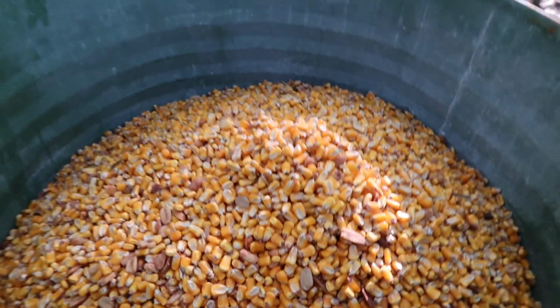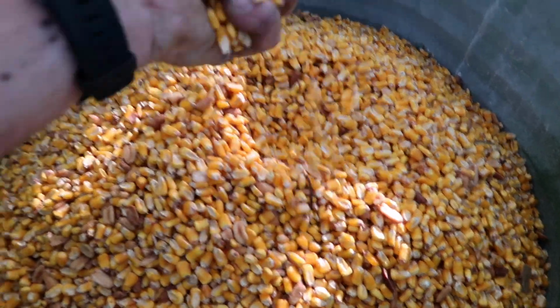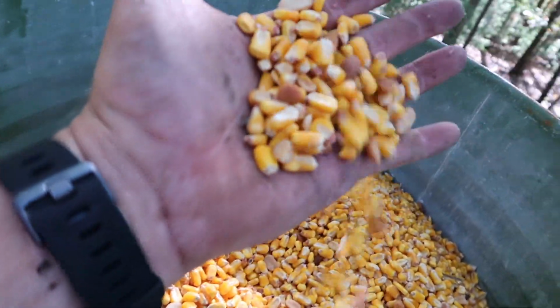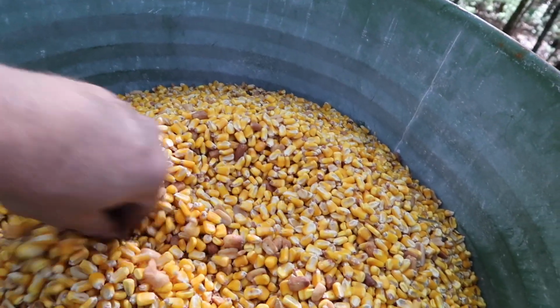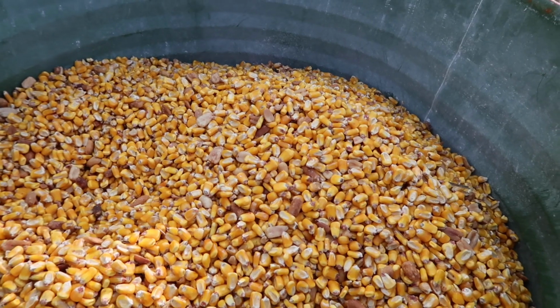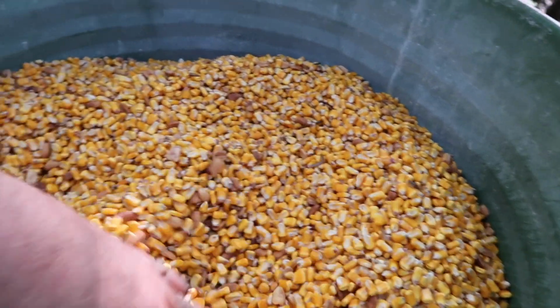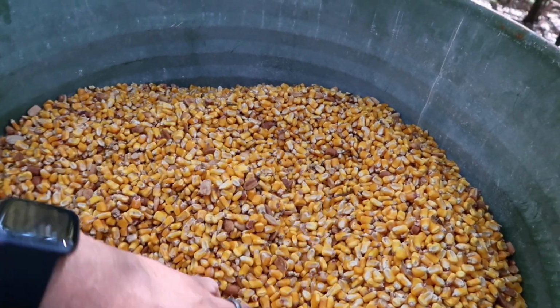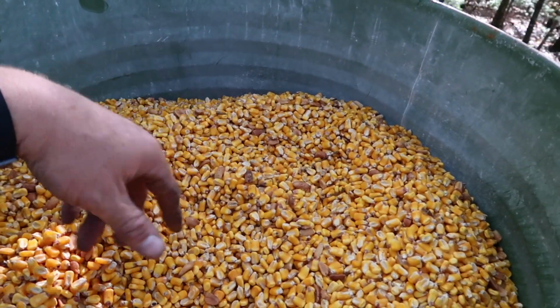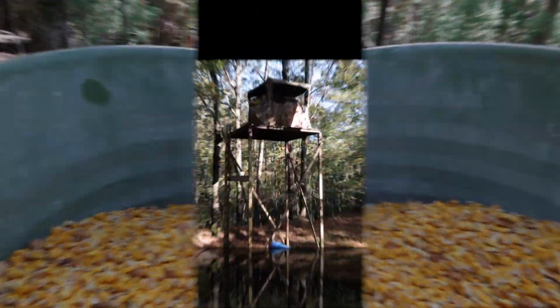Here we are on top of the barrel looking down. And oh my God, this is impressive. Lots of peanuts, more corn than peanuts, but the smell is so strong. It smells just like a big bag of peanuts. This is gonna be it.